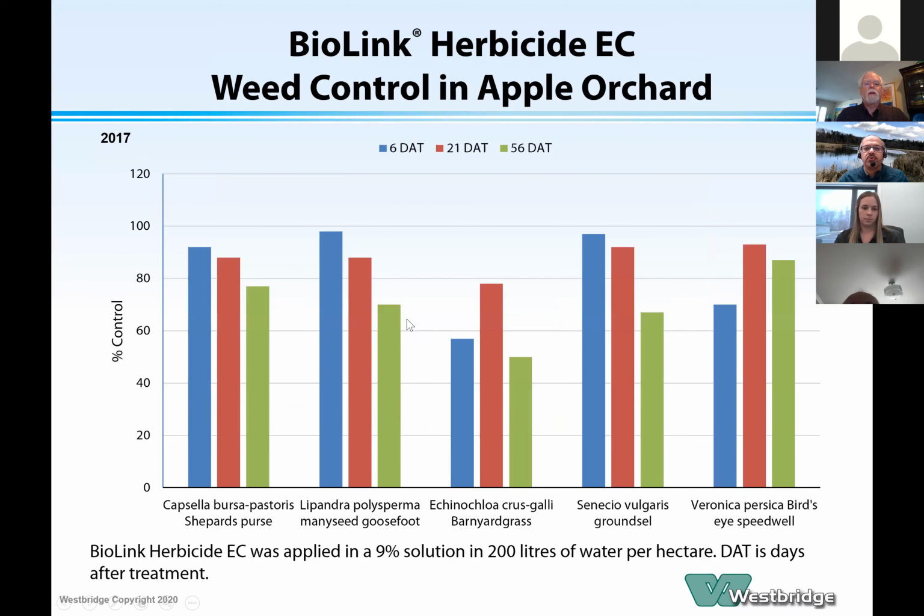And this is just showing an apple orchard. This happens to be in Switzerland. And we're looking at 6 days, 21 days, and 56 days after application. Now this is done with a 9% solution in 200 liters of water. They did have very large weeds in this case. But you can see that on these different weeds, even after 56 days on some of them, we're getting up to 85% control. So we do have some pretty good residual activity over a long period of time by just knocking them back early.